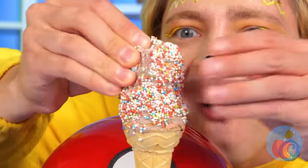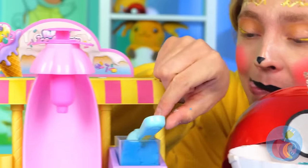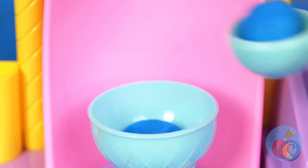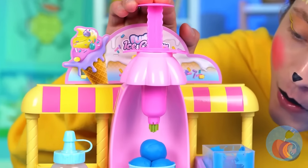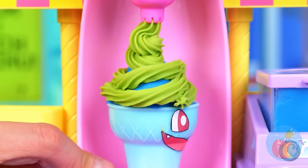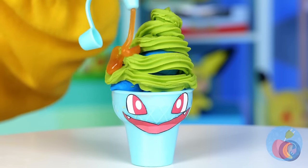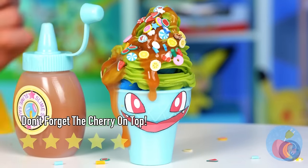Ooh, ice cream. Wait a minute, what's going on? Oh, it's Play-Doh ice cream. Make some scoops and pour on the whipped topping. Blue, green, it's a cone fit for Bulbasaur. Now let's add some caramel sauce. And who can say no to sprinkles?